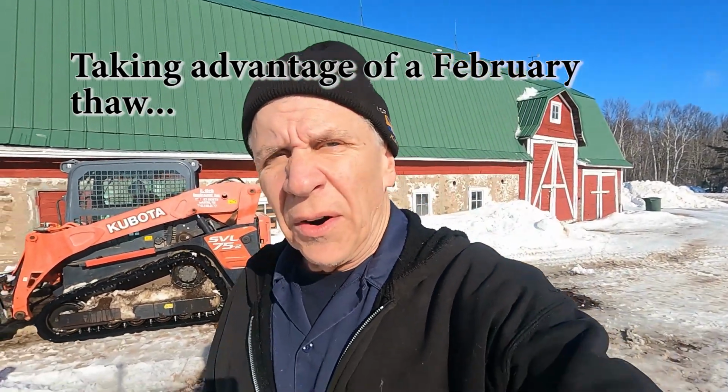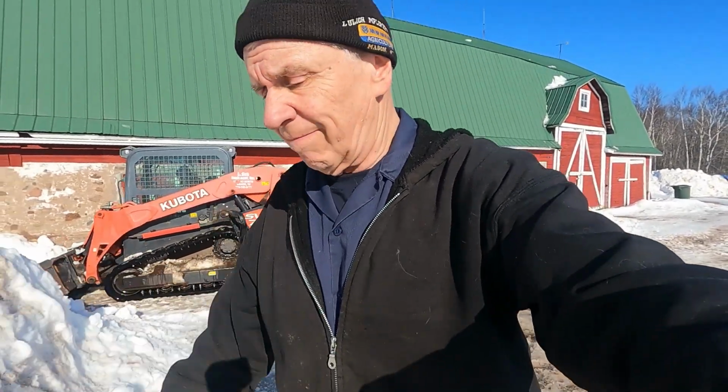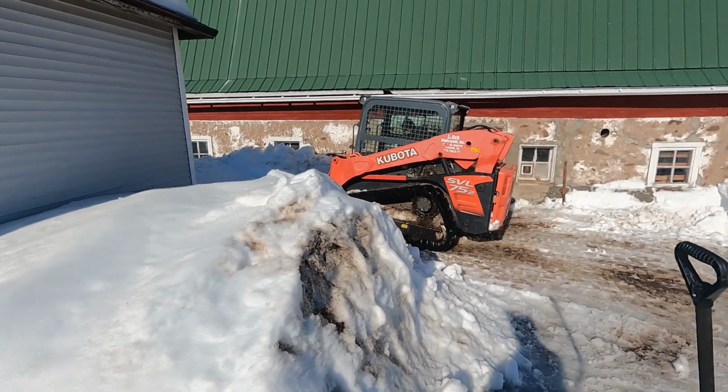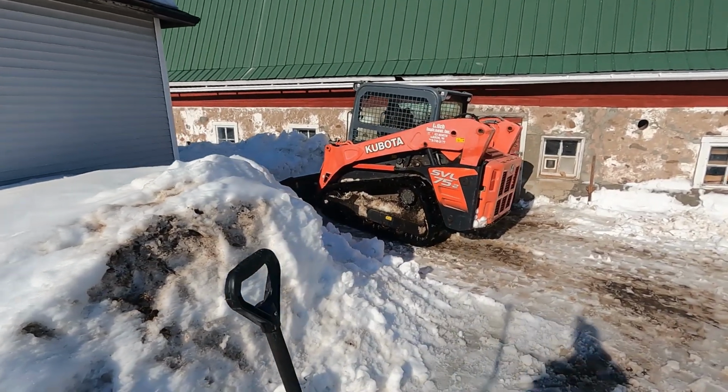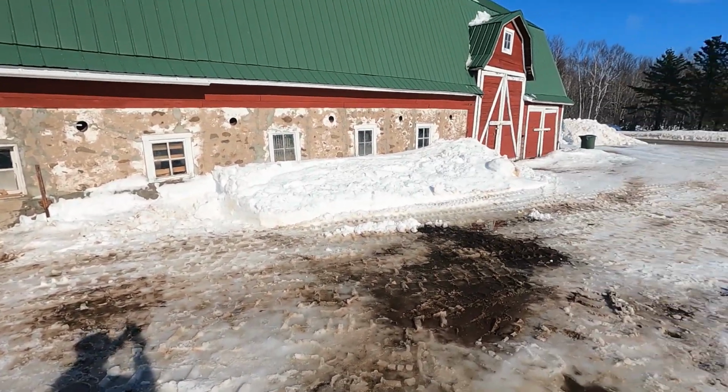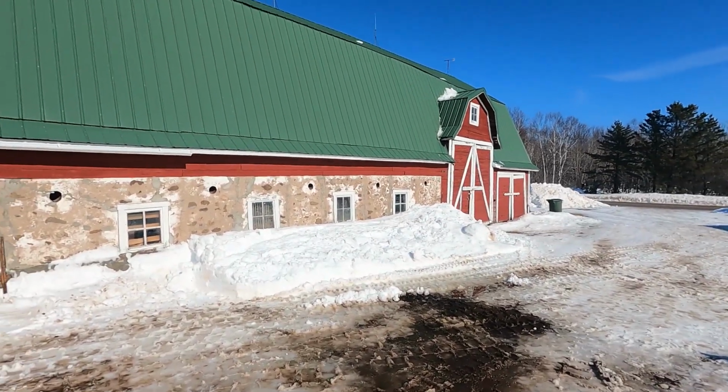You can see I'm in sweatshirt weather. It's really warm out, in the 40s. A very welcome midwinter thaw, and what we're working on is clearing out some of this snow built up from this winter out in front of the barn so that we don't have water problems this spring.